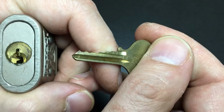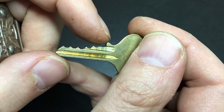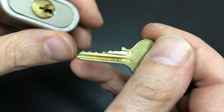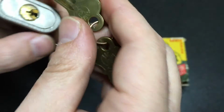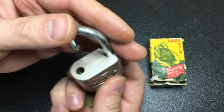There is the bitting of the key, so you can see it. It's a stepped bitting in a way, or I guess a flat bitting, but it's angled. You can see there that it's almost a straight line down the bitting, which isn't great in terms of security. Let's then get the key in and have a look.